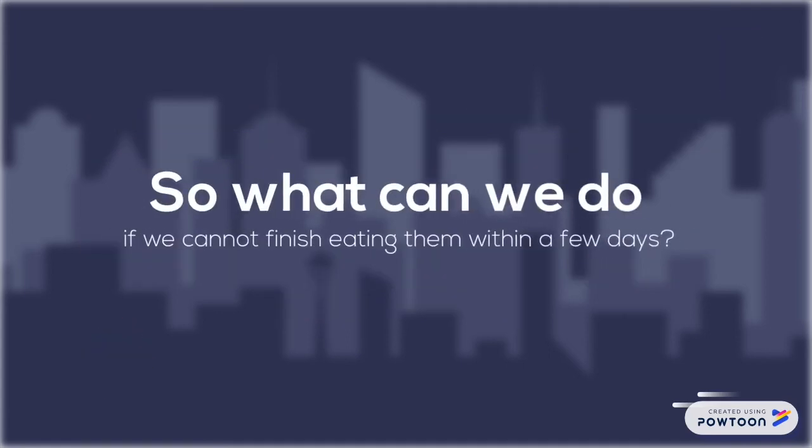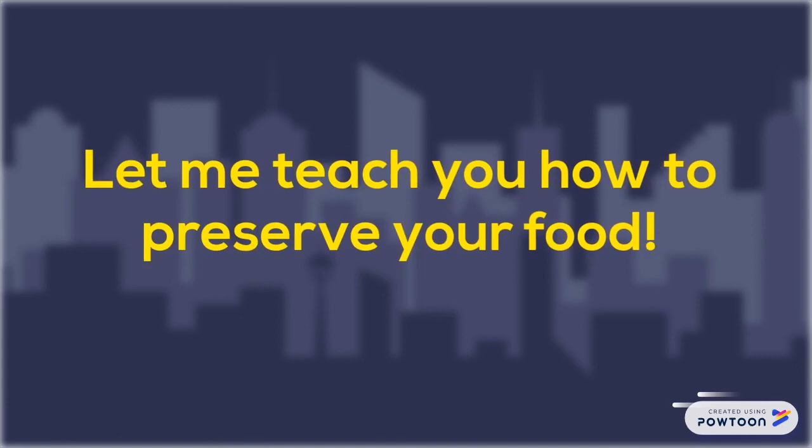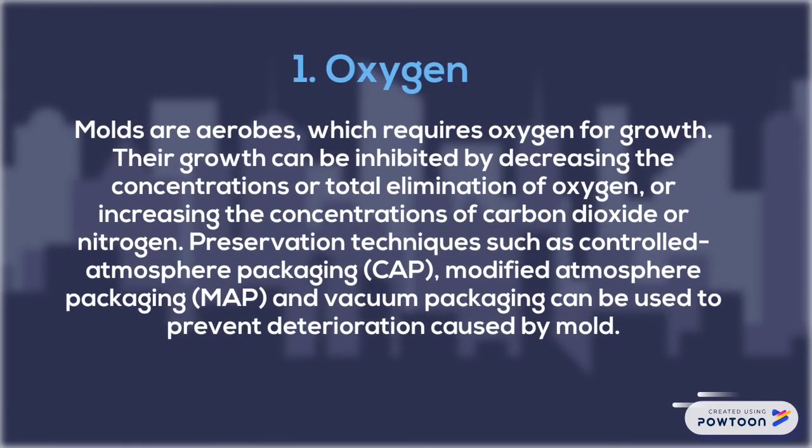So, what can we do if we cannot finish eating them within a few days? Let me teach you how to preserve your food. Molds are aerobes, which require oxygen for growth. Their growth can be inhibited by decreasing the concentration or totally eliminating oxygen, or increasing the concentration of carbon dioxide or nitrogen. Preservation techniques such as controlled atmosphere packaging (CAP), modified atmosphere packaging (MAP), and vacuum packaging can be used to prevent deterioration caused by mold.